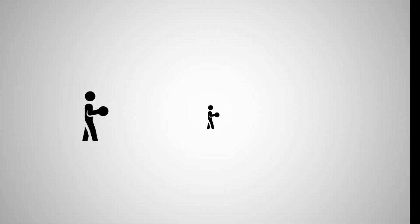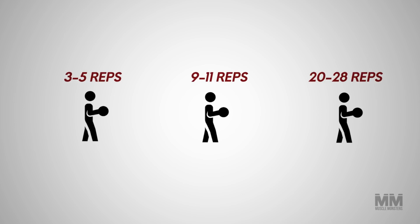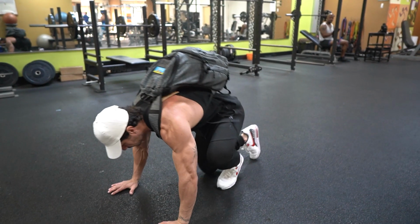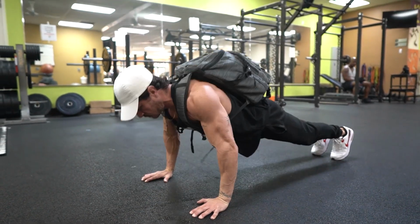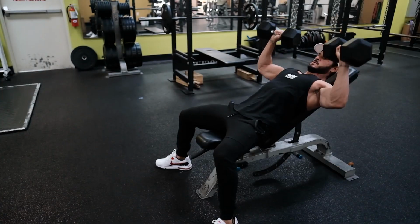effective. This is supported by research that compared sets of 3 to 5 reps, 9 to 11 reps, and 20 to 28 reps with the same volume between groups. In the end, the 3 to 5 and 9 to 11 rep range group built the same amount of muscle, but the 20 to 28 rep group didn't build muscle at all. This is because the muscle fibers are not fully activated with such light resistance. This is why I recommend that once you're able to do more than 30 reps, you increase resistance by adding a weighted backpack, performing advanced variations that are more challenging, or simply switching to free weights.